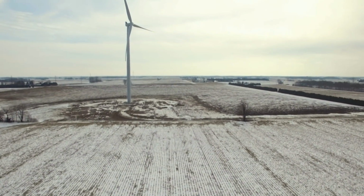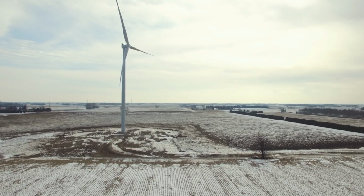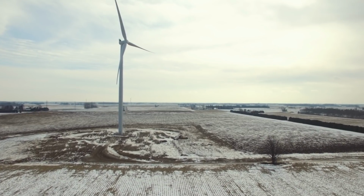We want to have a reputation that when we come into a community, we do it the right way, and we develop and construct very responsibly and are responsive to the concerns of that community. Over the life of the project, the 34 wind turbines, all of them made in Ontario, will inject more than $40 million in economic benefits to the Chatham-Kent economy.